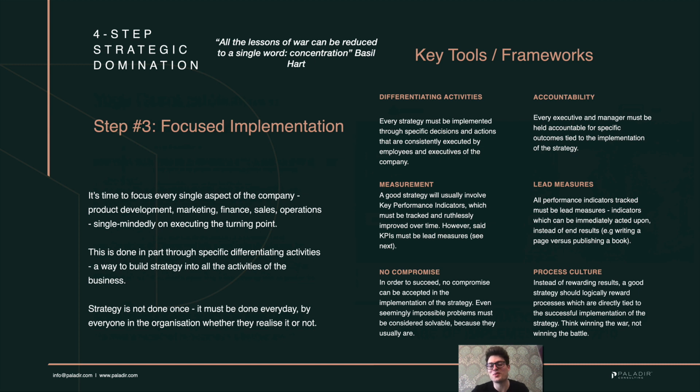And then there's the idea of no compromise, which is that in order to succeed, no compromise can be accepted in the implementation of the strategy. Even seemingly impossible problems must be considered solvable because they usually are. So it comes back to this idea of not being constrained by the boundaries of reality all the time.